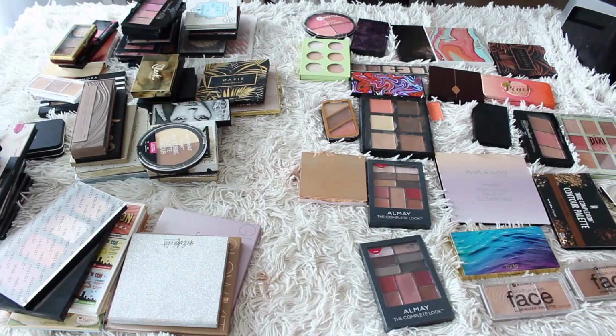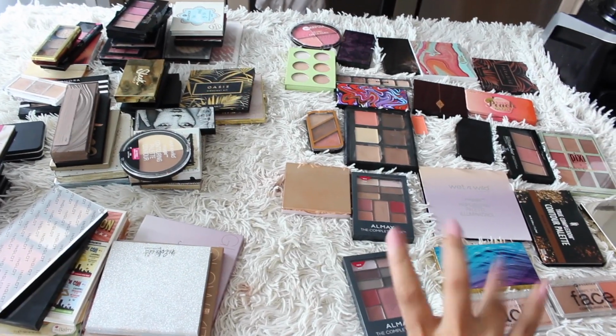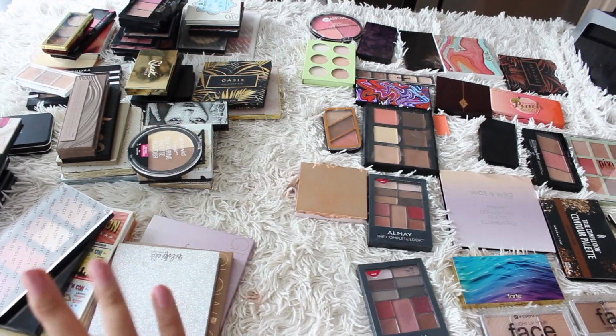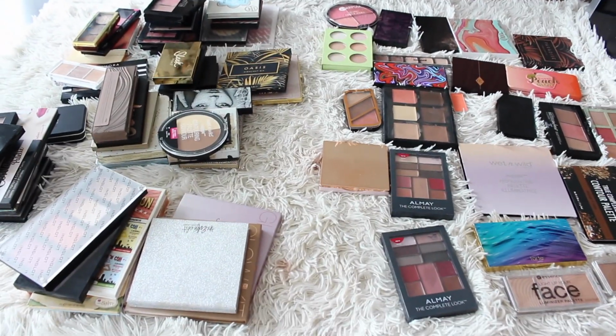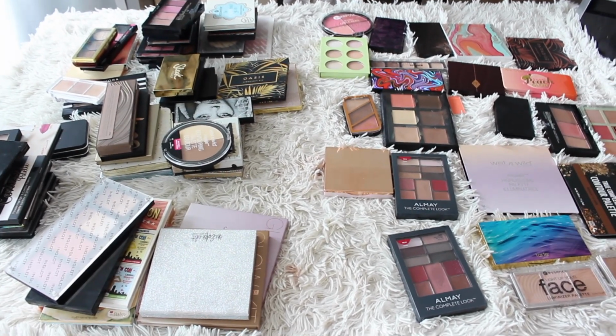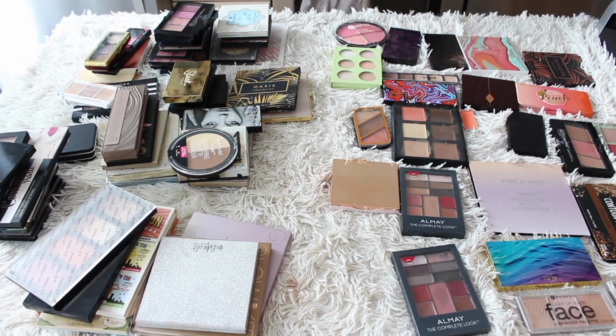So here is the finished product. I have laid out all the ones that I'm getting rid of. There's about 26 here, and then that means I'm holding on to about 60, which, I've said this before, is obviously excessive, but when you make YouTube videos, you need to have more than what you actually need. And I also like to keep things that are special to me.